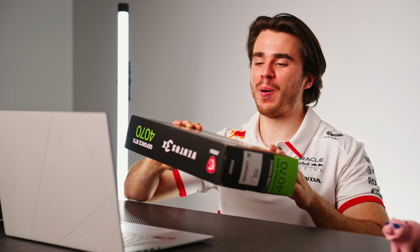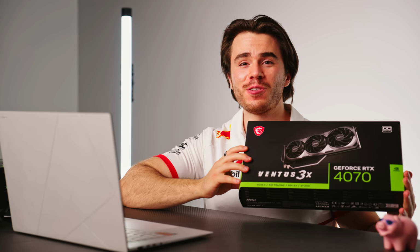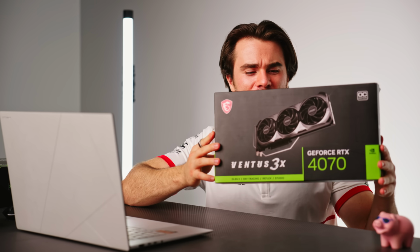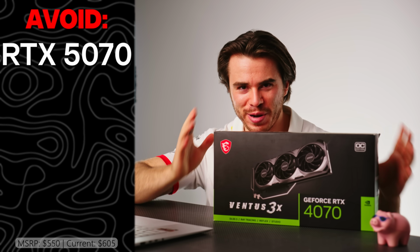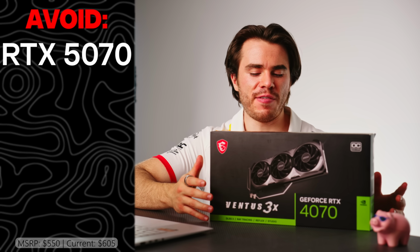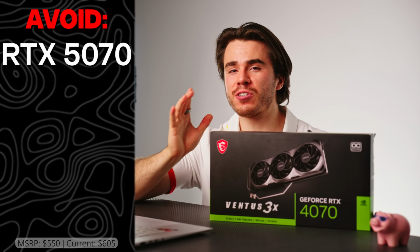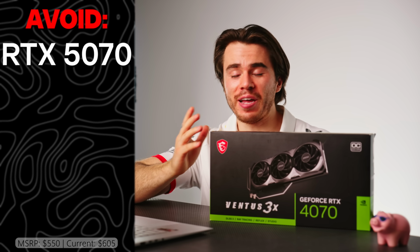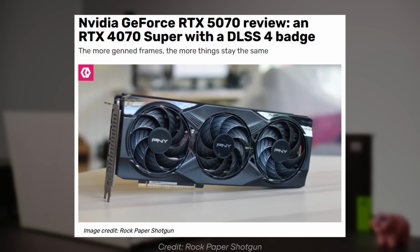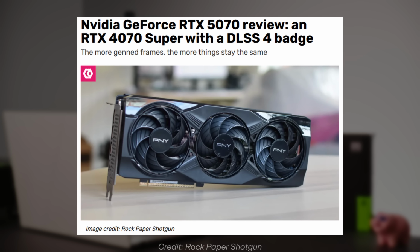Then next up, and I don't have the box for it, but I will be getting one soon, because there is one good use for it, but not necessarily for gaming, and that is the RTX 5070. I know I have a box of the 4070, but just bear with me. The issue with the 5070 is that if you take away the fact that it has GDDR7 memory modules on it, it's slower than the RTX 4070 Super that was released a year before it was meant to replace.